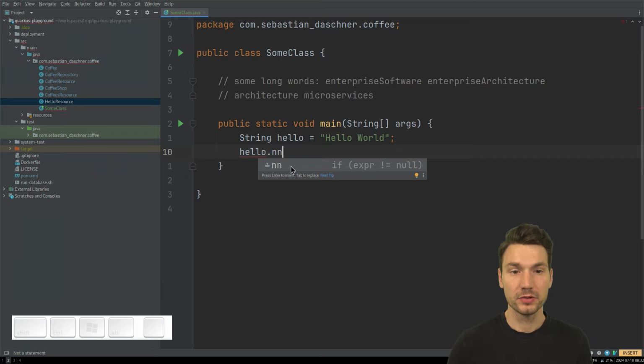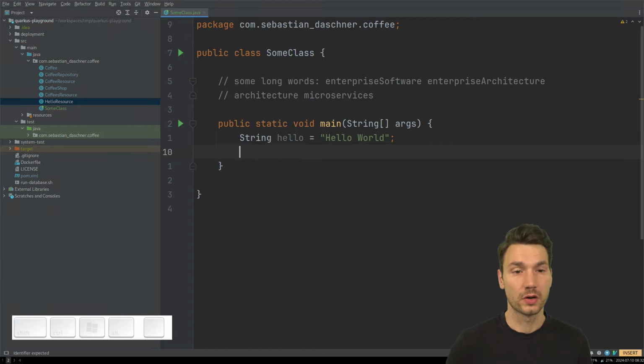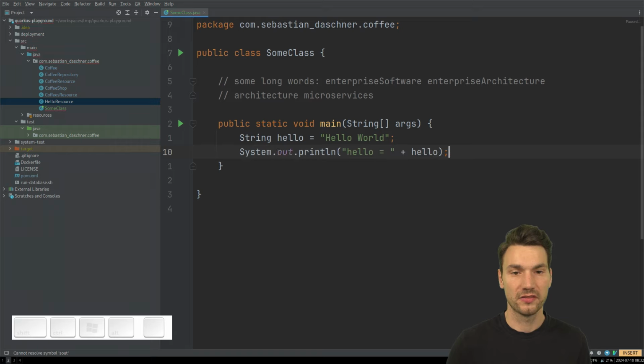And this is now the postfix completion, very similar to live templates, and we expand it with tab, and then it wraps it. Of course, you can define your own ones. So the null, not null checks are the typical ones, or I say something like, please print this, system out print line. So you see what I've done there. It's basically this postfix notation of printing it or printing the variable here.